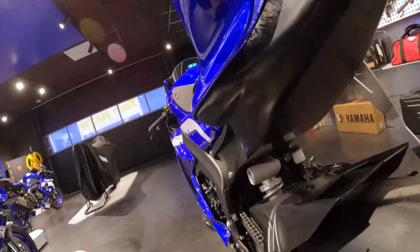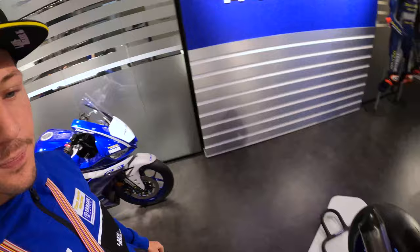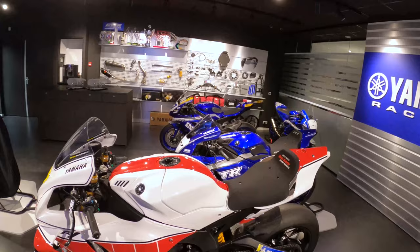Here you can see all the parts that can be on the bike, all the tuning parts. We can see here R3, R1. Maybe in two years I can write something like this. Special color, I think, for the 60th anniversary of Yamaha. Beautiful. I was here two months ago when we went to Assen, and this was being built, and now it's a nice workshop. So let's come with me to some guys.